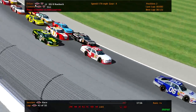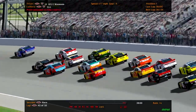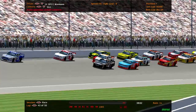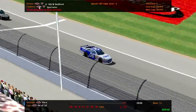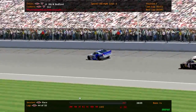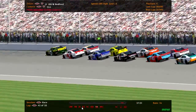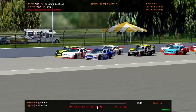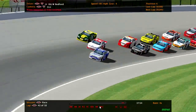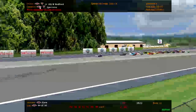And we stay green, but look at this as we come back. His teammate has lost the lead. Neiman slides really high off the corner and is going to lose the lead to the 06. And can you guess who it is? Bedford back to the top spot. How did that occur? Bedford was 4th. And look at this, 3 wide. Oh, and there was contact by the 30. And he made it work. So that's got to be the pass of the race right there.